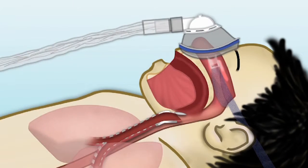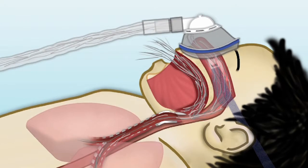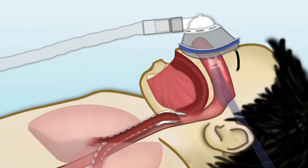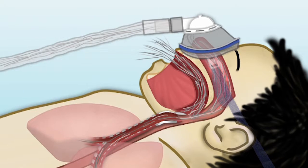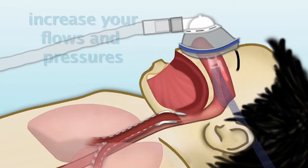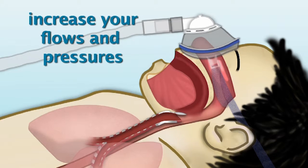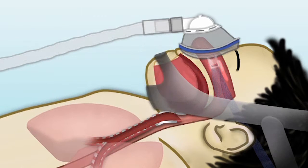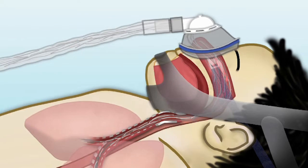Now, the air leak, as it were, from the mouth: if you have someone just on a nasal interface, the air is being blown in through the nasopharynx. Some of it is being transmitted into the lungs, some of it to the stomach, and some of it will actually be exiting through the mouth as the lower pressure gradient. A way to compensate for that is to either increase your flows and pressures, or sometimes we'll use a chin strap, a little bit of a jaw thrust, and other positioning just to help with that.